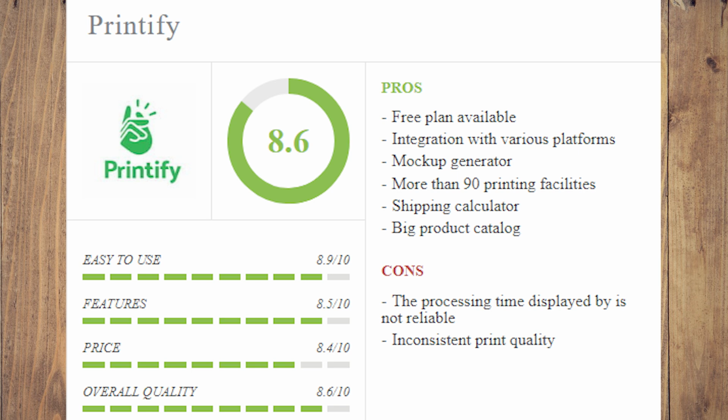Free plan available, integration with various platforms, mockup generator, more than 90 printing facilities, shipping calculator, and big product catalog. The cons, however, the processing time displayed is not reliable, so you can't really rely on it too much, and the inconsistent print quality. So sometimes you get good quality prints, sometimes you don't. So that's the pros and cons for Printify and Teespring.